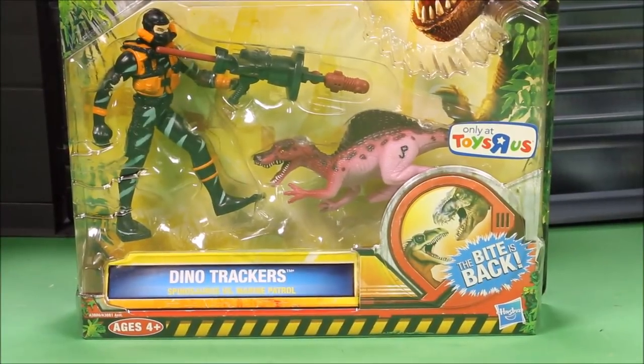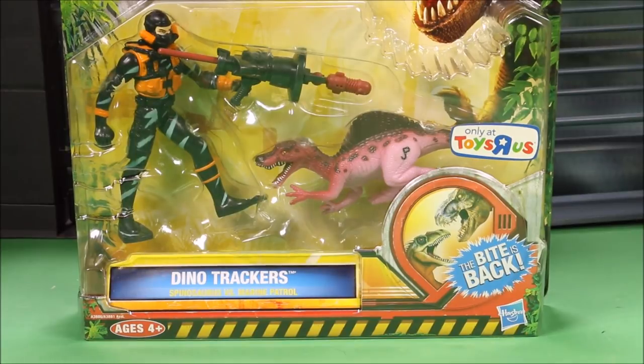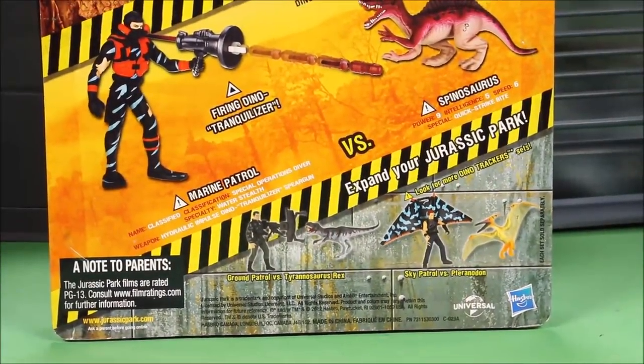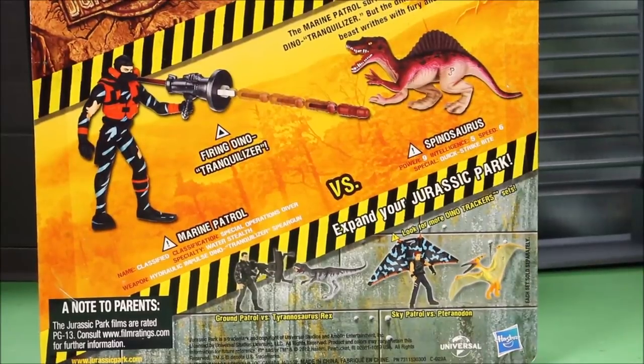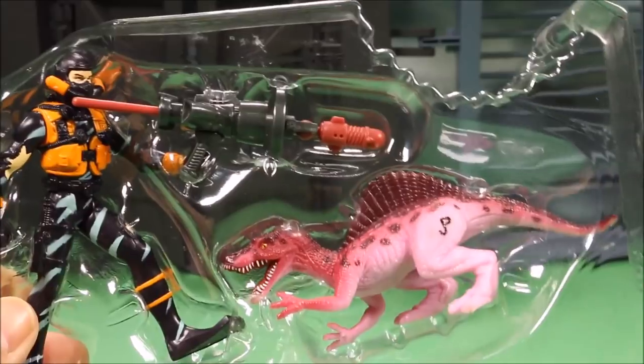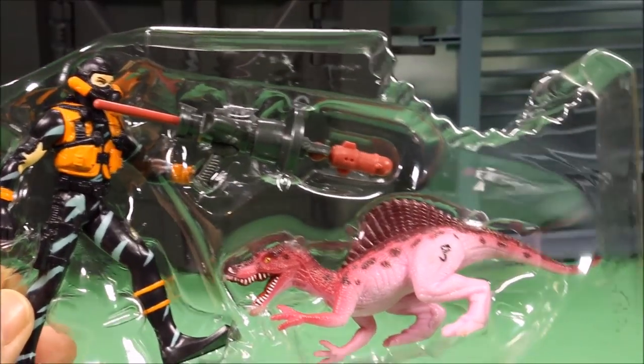And then our third one is Dino Tracker Spinosaurus vs. Marine Patrol. Another exclusive Toys R Us one. This one says the Marine Patrol surfaces and hits the Spinosaurus with a Dino Tranquilizer. But the dinosaur isn't knocked out yet. The beast writhes with fury and attacks. Awesome.